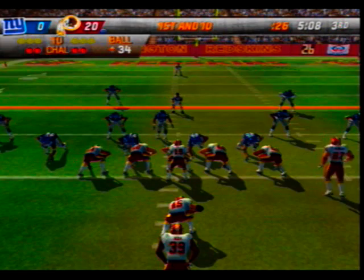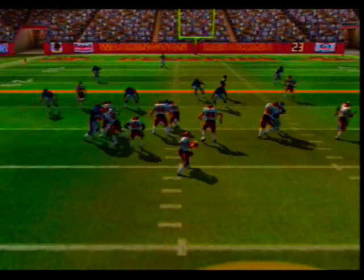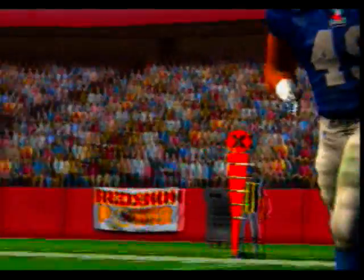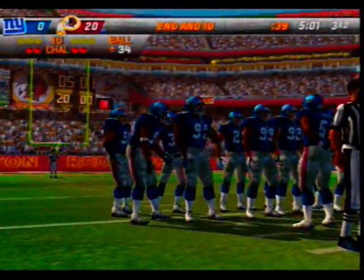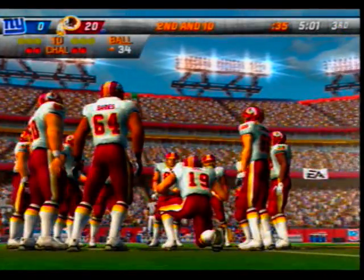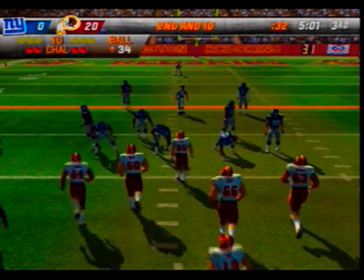The backs are lined up in an eye. Jennings comes in motion. Pass play here on first down. With the pass, nearly intercepted. The short pass falling to the turf, and it'll be second down. Second and 10. Ball on the 34-yard line.